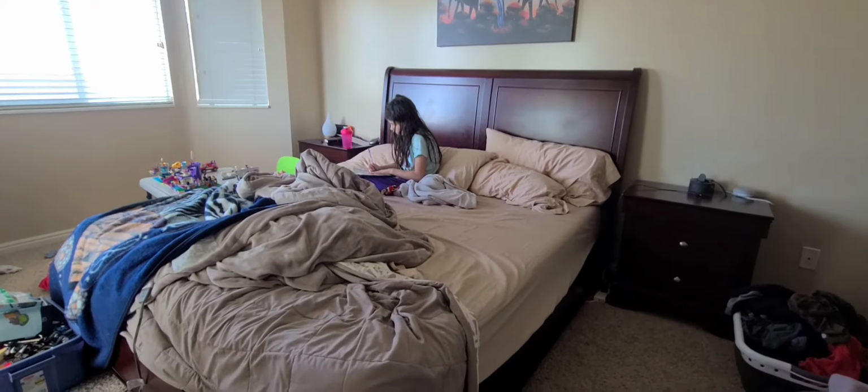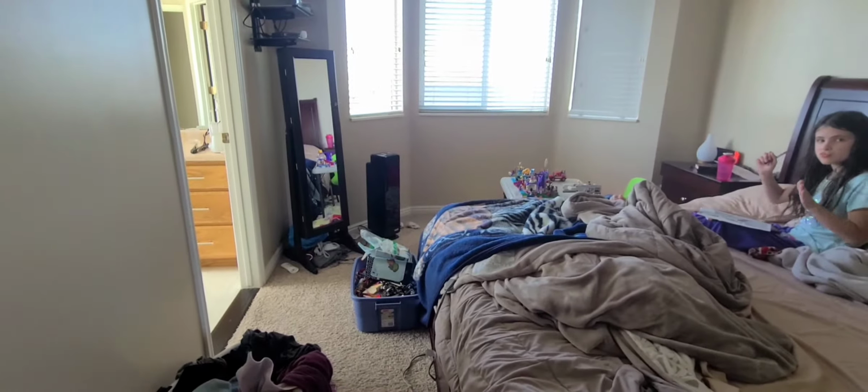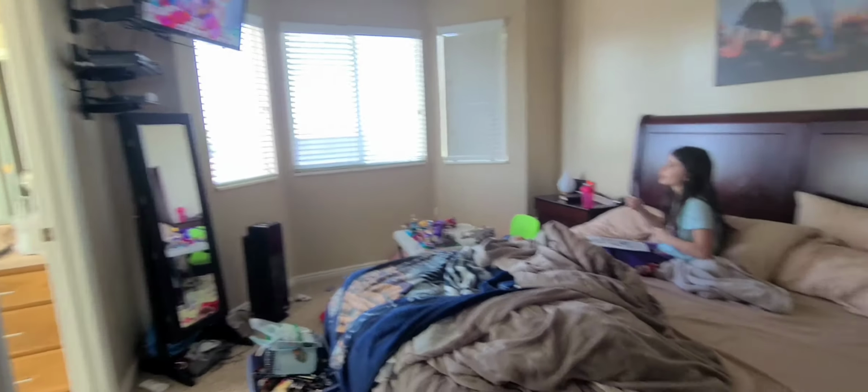There's my cutie booty drawing and coloring. Anyways, we're going to clean all of this. Vacuum, clean the blinds, wipe down the mirror, dust everything in here.